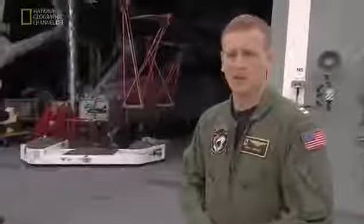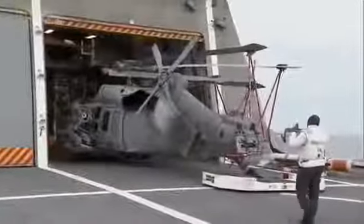10-year Navy veteran Lieutenant Rory Kipper oversees flight operations on the ship. We're just moving the helicopter out now from the hangar. We have personnel walking beside it, making sure that it's not going to slip, and we have a guy sitting inside riding the brakes for safety.